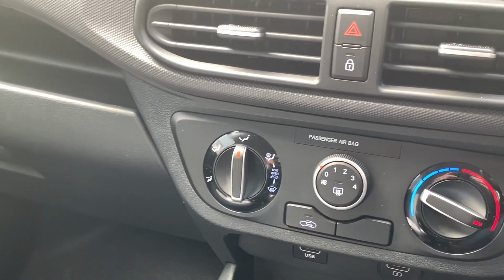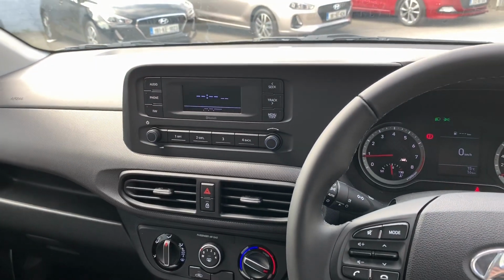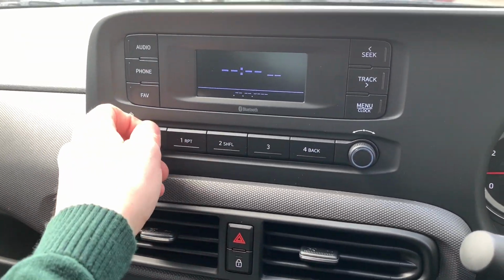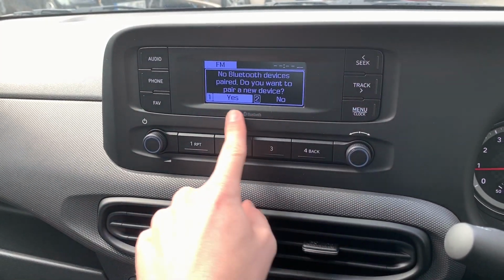Heating controls are straightforward enough. If you do want air conditioning, you've got to progress up into the second and third specifications. The dash has definitely come a lot closer to the driver than it was before in this one, so this is more like a floating style dash. What I like about these is they're really simple to use. You got audio, you got phone for Bluetooth, and then after that it is so simple and straightforward.